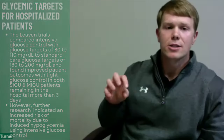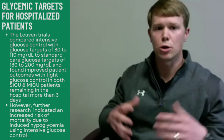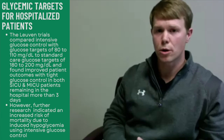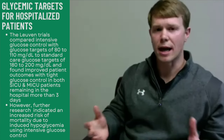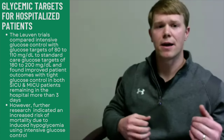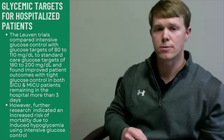Let's look at some glycemic targets for hospitalized patients. So there was a group of trials or a research study called the Leuven trials that compared intensive glucose control with glucose targets of 80 to 110 milligrams per deciliter to standard glucose targets of 180 to 200 milligrams per deciliter. And from that research study, they found that patient outcomes were improved by using tight glucose control in both the surgical intensive care unit and the medical intensive care unit.